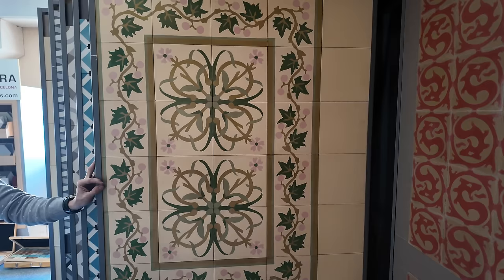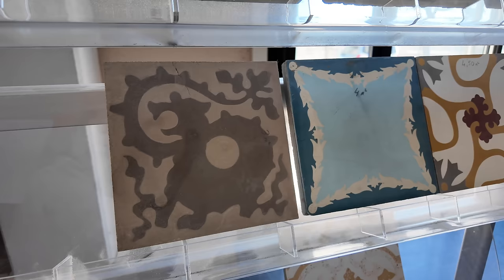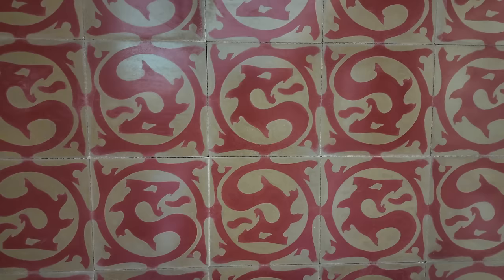I absolutely adore it. And do you remember the dragon that I showed you earlier? Well, this is that very dragon. And look how creative they were. They didn't just face them all the same direction. You can see one is upside down, the other one is looking right, the other one is looking left.